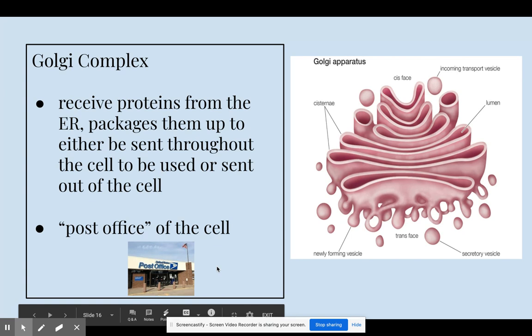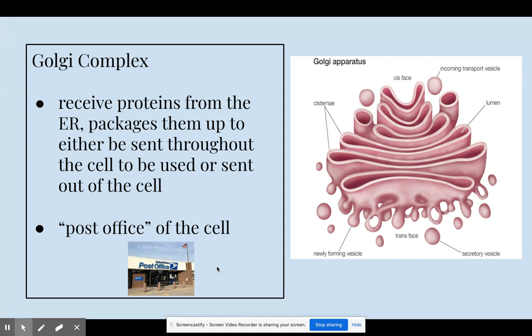Pretty close to the endoplasmic reticulum, you'll find the Golgi complex, sometimes called the Golgi apparatus, but it's an interchangeable term. The Golgi bodies, or the complex, or the apparatus, has many terms, will actually receive proteins from the endoplasmic reticulum, and package them up, get them all ready to go so they can either be sent throughout the cell to be used or to be sent out of the cell.